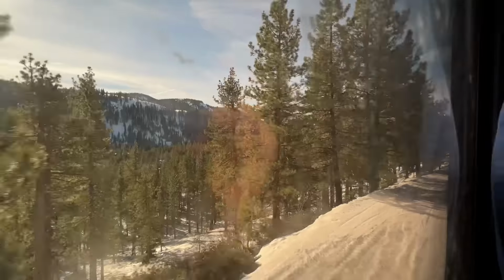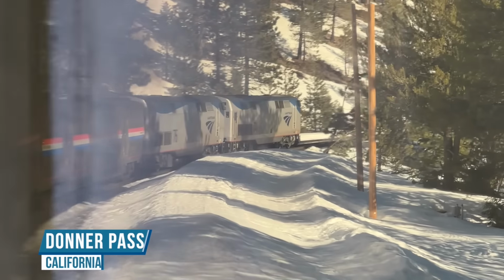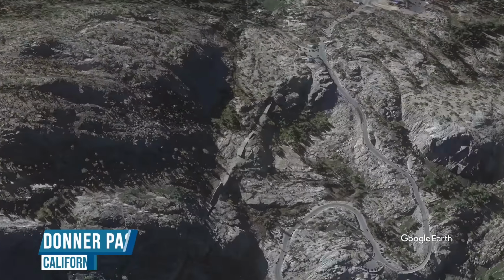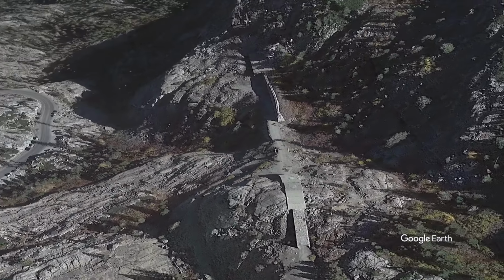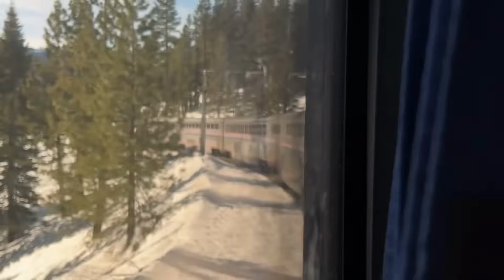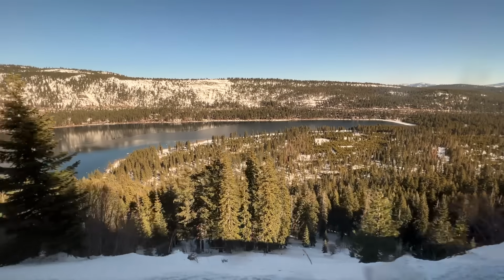As we proceed further into the Sierra Nevadas, we continue up what's called the Donner Pass. And this is named after the ill-fated Donner Party of 1846, who were trapped on the east side of the mountains for the entire winter. Unfortunately, only 45 of the original 81 actually made it safely across the pass. It's quite the grim tale, but shows just how treacherous these pioneer routes really were.